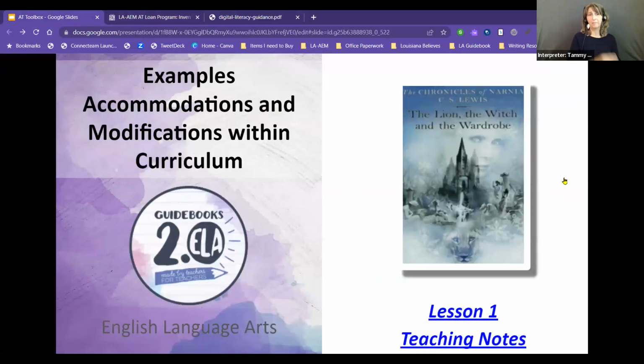Okay. So what I wanted to do today, if I have enough time, is show some examples of accommodations and modifications within a curriculum, so you can kind of see what teachers could do to modify and accommodate for students' specific needs. And so what I'm looking at here is the LDOE's ELA guidebooks, English Language Arts curriculum, and the particular unit is The Lion, the Witch, and the Wardrobe. And I think it's a 6th grade unit, if I'm not mistaken. And so I'm just going to take some lessons and an activity from this example and show you how you would apply assistive technology for student outcomes.